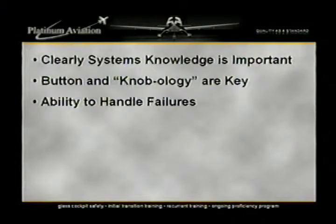Ability to handle failures. We've talked about that a lot. And that story I told you with Hank coming back, ahead of me, from Atlanta when he had the autopilot failure. Tina clearly taught him something right, because that was a bad one at a bad time. Yeah, any failure is never going to happen at a good time. So if you stay current in the plane and you're comfortable in it, you know all the systems and the knobology, you'll be able to handle the failures.